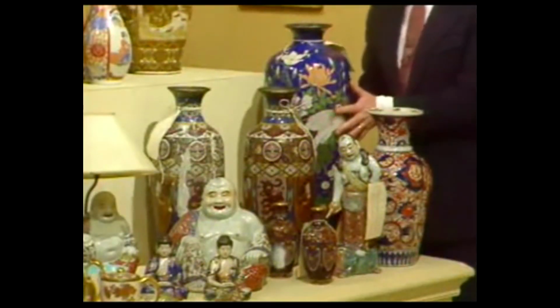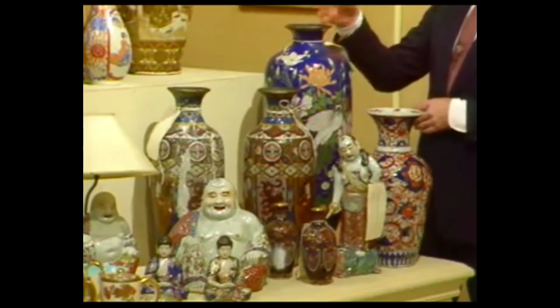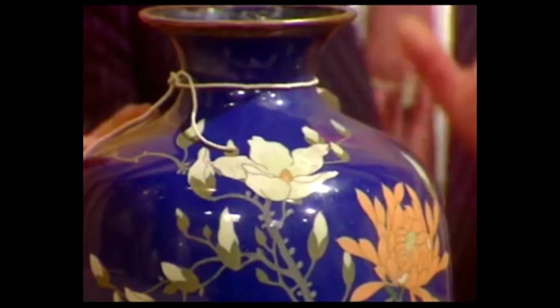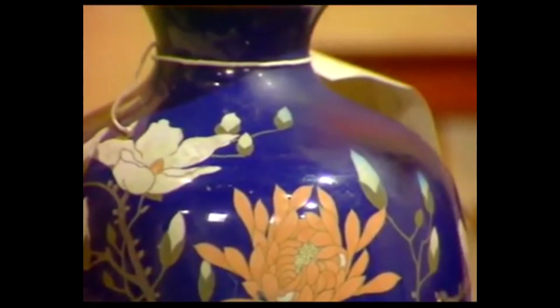Now, this is quite valuable today. It would date from about 1890. And if perfect, that vase would be, oh gosh, between 500 and 600 pounds. But it's not. It's damaged just on the shoulder. Perhaps that man might jog someone's memory.